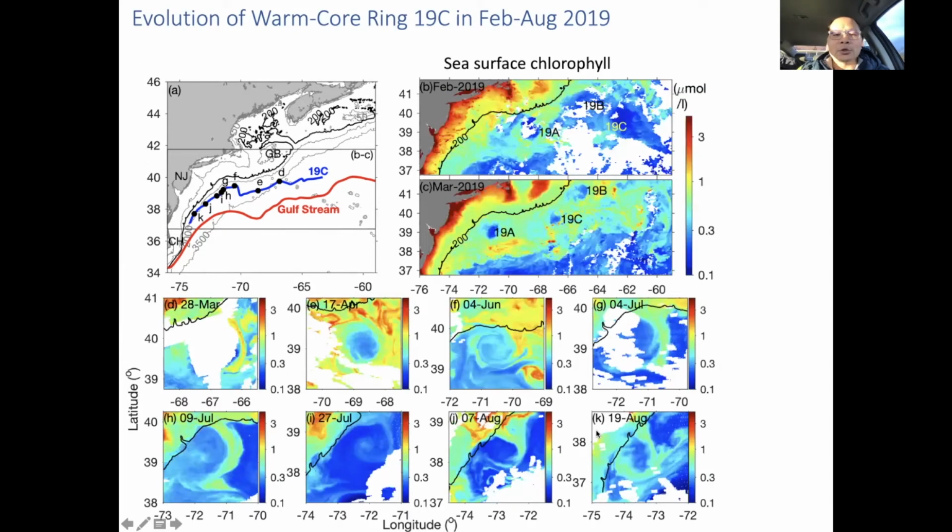And this streamer pattern can also be seen from the sea surface chlorophyll images. So you see in February and March, you can see the ring 19C here, and then the rest are snapshots of sea surface chlorophyll. And you clearly see within the center of the ring a relatively low concentration of chlorophyll, but then the streamer to the east has a relatively higher concentration of chlorophyll, and this pattern persisted over the entire time. So this means over the entire lifespan of the ring, from March to August, the ring generated a persistent streamer transporting the shelf water into the slope sea.